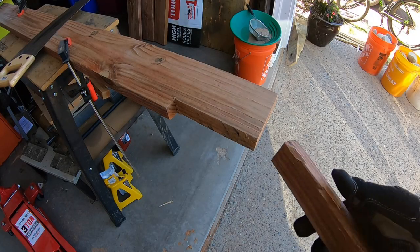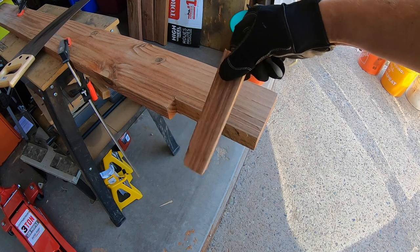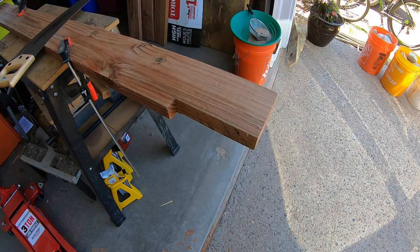$5 each. Spools, baby. $5 spools, get your spools now.